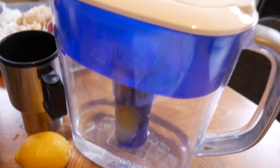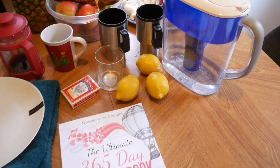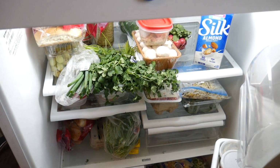And then we have this nice filtered water because our water where we live is actually not that great. It's got a lot of bad things in it. So I bought the water jug here. And once again, here's a quick little outlook of everything we bought so far with dividends. I hope that kind of inspires you guys.